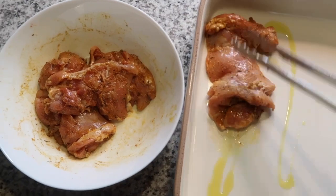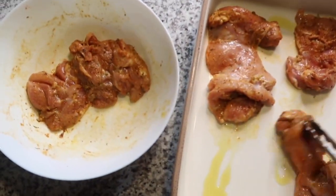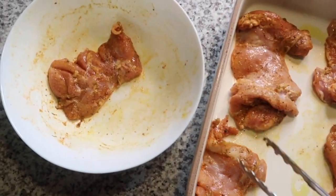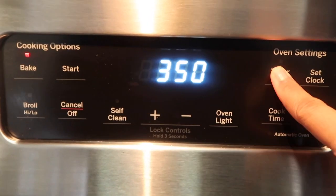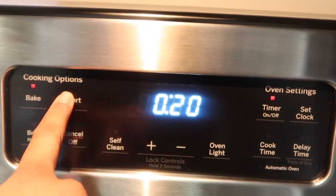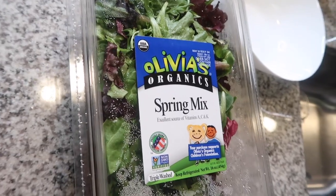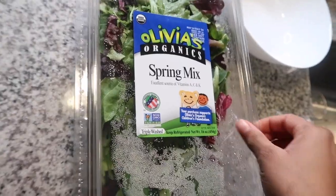And I like having chicken just on hand. I can throw it in a salad or a wrap, and it's just really easy for me. So that's what I'm doing. I'm putting these in the oven at 350 for about 40-ish minutes. I really eyeball everything I cook, so it took around 40 minutes for it to thoroughly cook. I'm going to assemble the rest of my salad while the chicken cooks.